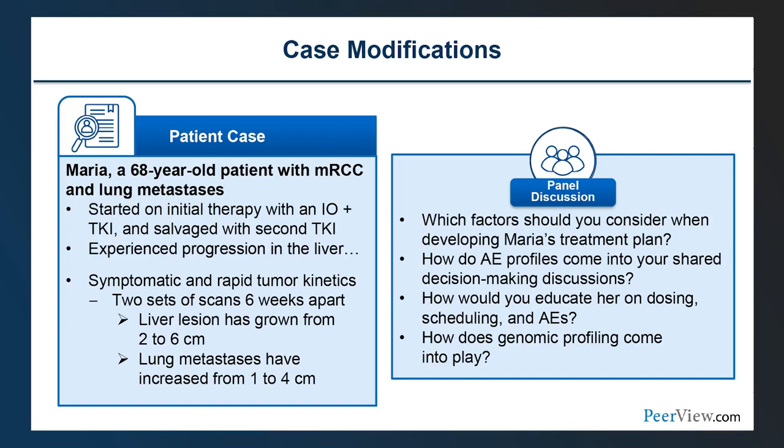No, that was a really excellent overview. And it's actually a perfect segue into this case that we want to build on. So, let's imagine this particular patient receives frontline therapy with, let's say, cabozantinib and nivolumab. I'd mentioned that I use that in the majority of my patients frontline.